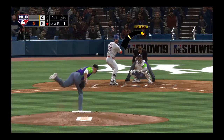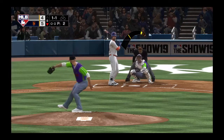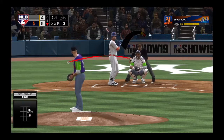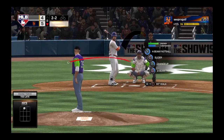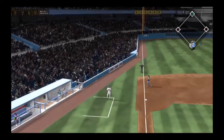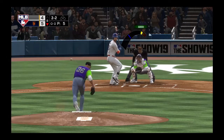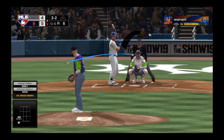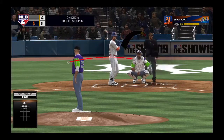0-1 count and the pitch. Nope. 1-1. 1-0. 2-1 to David Dahl. Two and two. 2-2 count. The 2-2. Had to sit back on the changeup, and he did a good job to get the bat on that one. Not where he wanted that fastball to be, and it's 3-2 now.